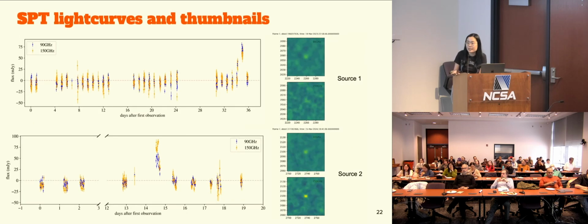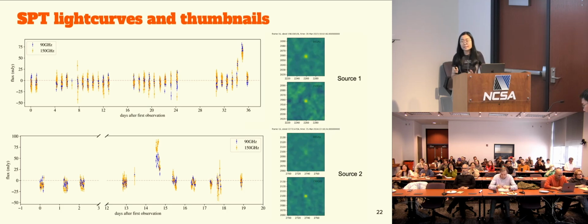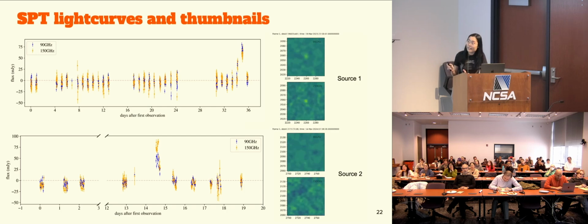So what do we find? We find 2 transient events, one in 2023 and the other in 2024. I'm not claiming that this search is complete or deep. There are a lot more things we can explore in the future. I'm just saying that till now we have found 2 obvious transient events.